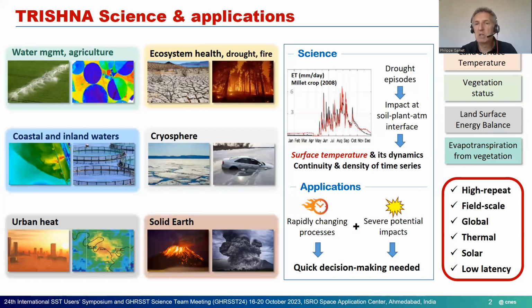The characteristics of the mission are high repeat observations, field scale observations, global, thermal and solar, and also it's very important to get low latency products in order to be able to deal with fast occurring phenomena.